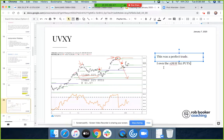I own the May 15th $25 puts. I paid $1.07 for these. I think they could be worth $2 at least each by May. I think much sooner than that as well.